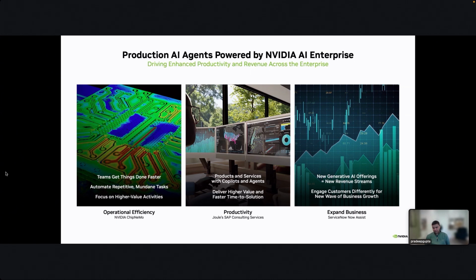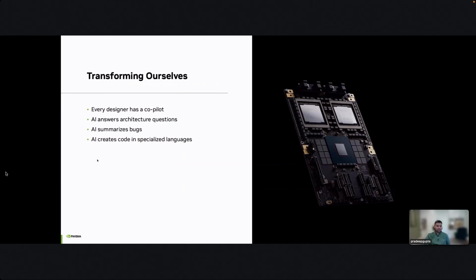Of course, there have been two announcements which we made. I will not spend more time on them: SAP's Joule as well as ServiceNow's Now Assist platforms are also agentic platforms powered by NVIDIA. So this is what I was talking about, how we are using agentic AI as well as AI applications within NVIDIA. Every designer has a co-pilot. AI answers the architectural questions.